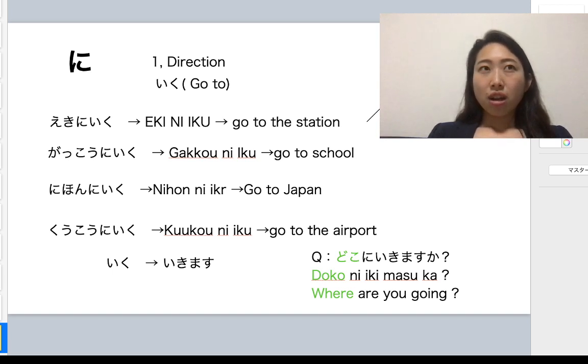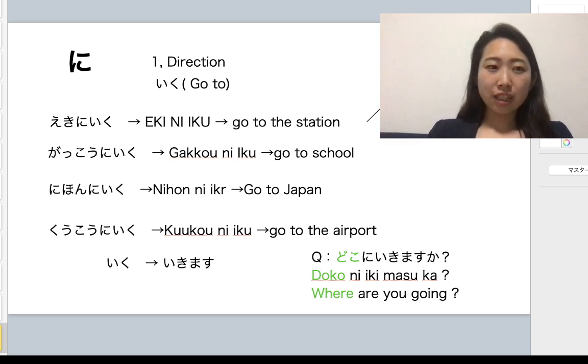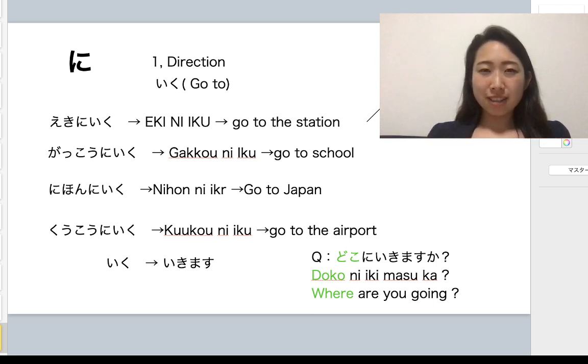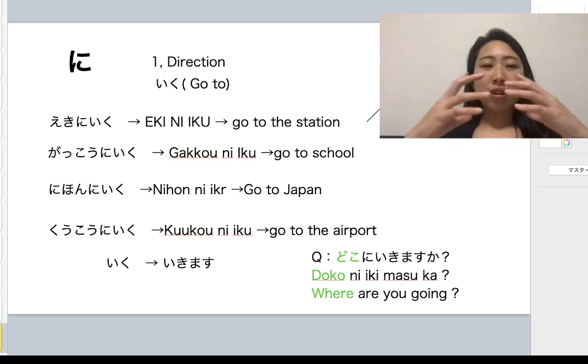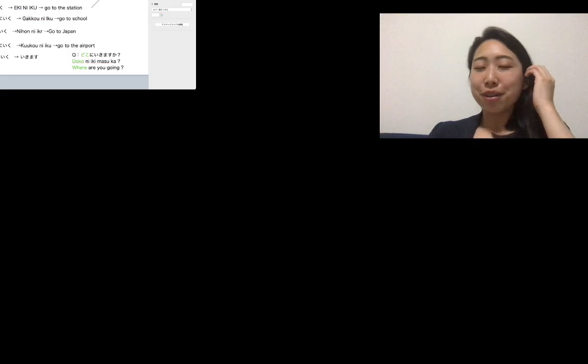Okay, so maybe if you have heard watakushi in anime or Japanese movies, the character who uses watakushi could be a little snobby, like too proud of oneself, or swagger, those kinds of people. That's possible. We don't always use this.